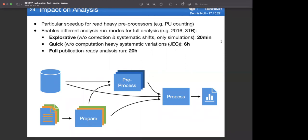Okay, and then the amount of time you say in the explorative case is only simulation, so running over data is presumably negligible because there you won't need to do all of the variations. So it's really just doing the systematics here, which does slow things down by quite a bit.